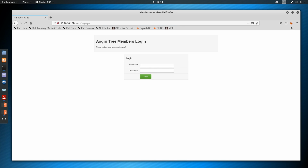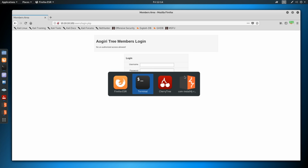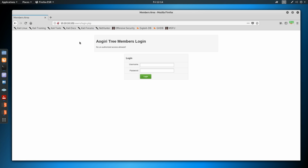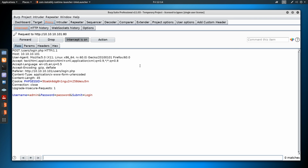We do have a login prompt, so the first thing I'm going to do is switch to Burp Suite, steal this request, and send it to SQLMap, and then we'll go look probably at Tomcat. So let's go to Burp. Proxy intercept is on. Log in with admin. Oh man, typed that badly. Admin, password. Go over to Burp.